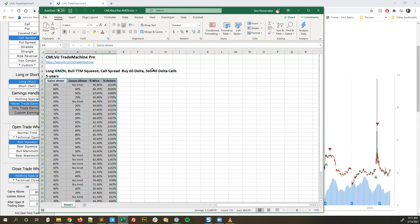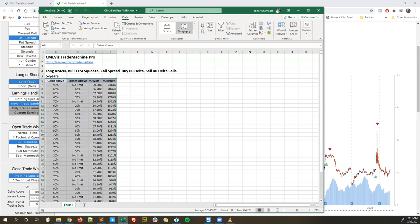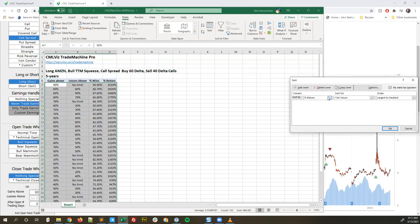And then I did some testing. I just plugged in these numbers. Let me do a data sort. And I'll sort on gains above, and then losses.